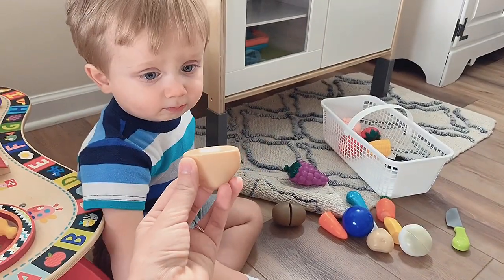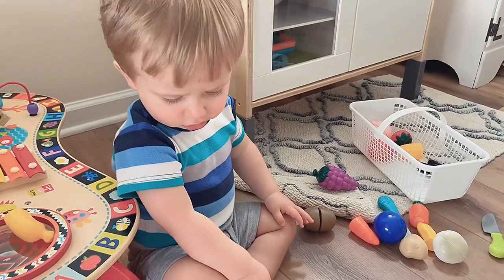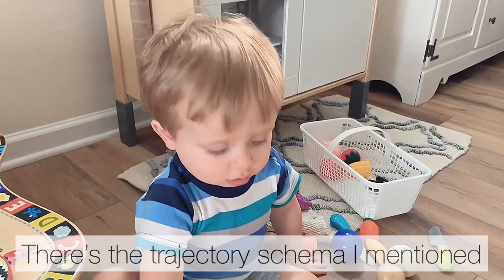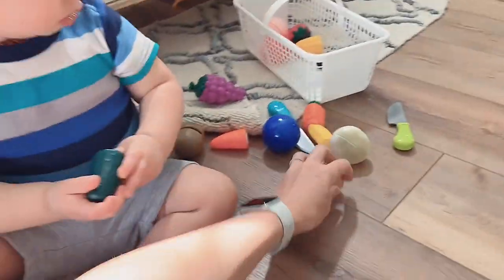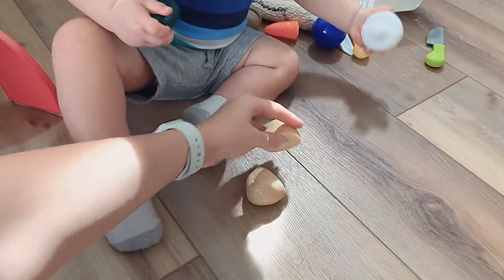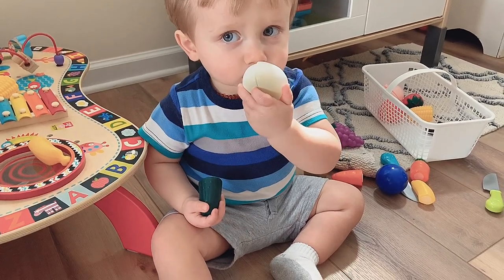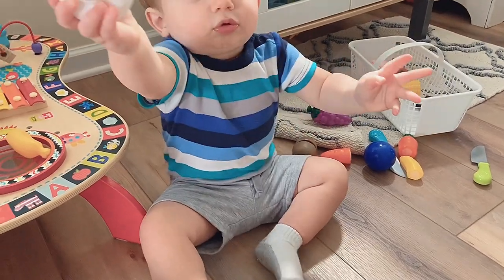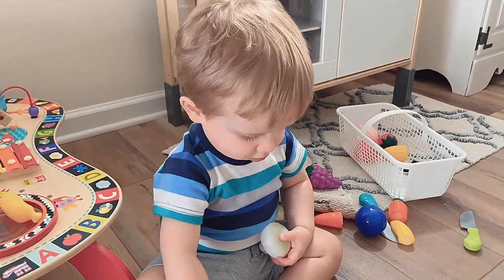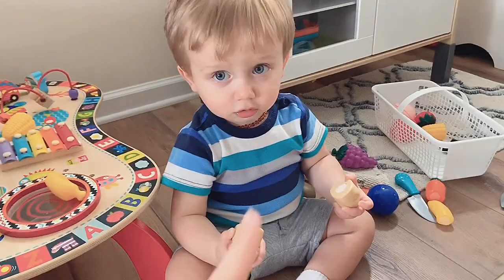Where's the other part of your potato? Potato. Whoa. Oh my goodness. Why don't we find the other end of the potato? Look, is this it? Is this it? Mushroom? I don't think you like mushrooms. You do like mushrooms? Yum. Yummy. Mushroom, that's right. Good job, baby. Oh. You have a potato? Now you have two potatoes. One, two.